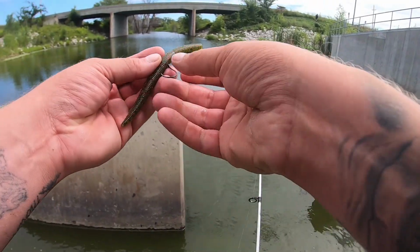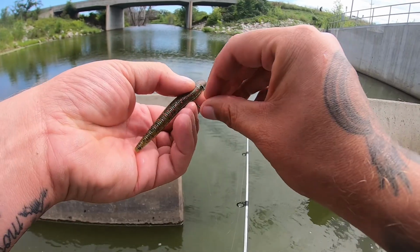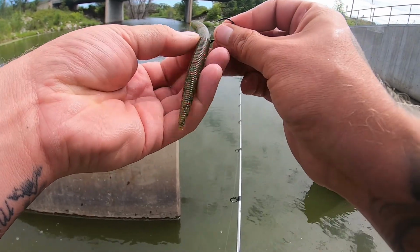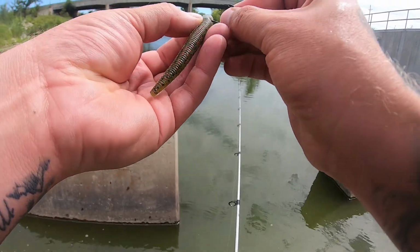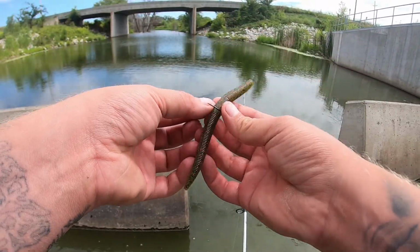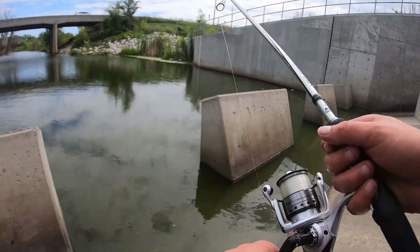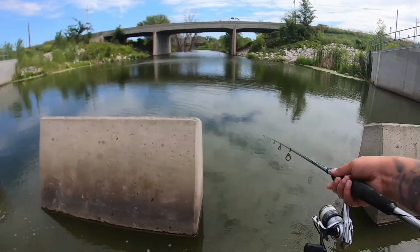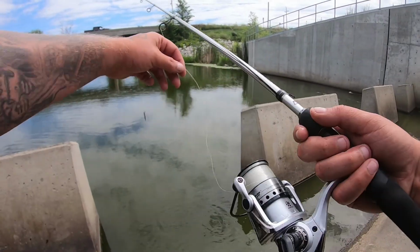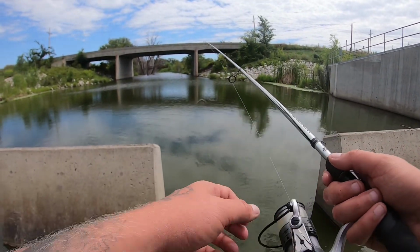When in doubt, wacky worm it out there. It's what I typically go to if I'm having a hard day. It's really slow, but they like it. Worried about something hitting and dragging me over the concrete that's in the water. This is just 10-pound fluoro, Seaguar red label. I don't know how I managed to pull that thing in with 10-pound fluoro.